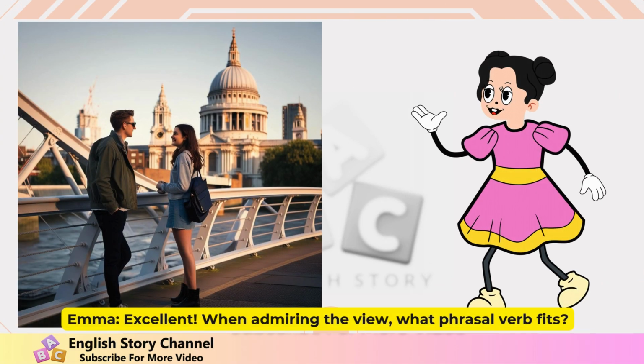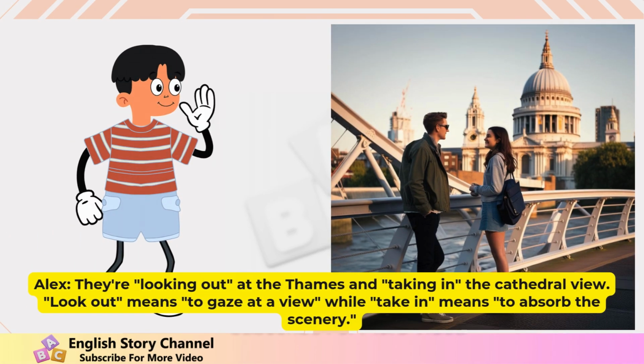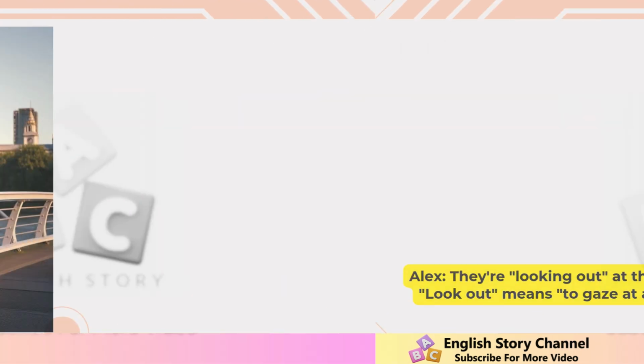Excellent. When admiring the view, what phrasal verb fits? They're looking out at the Thames and taking in the cathedral view. Look out means to gaze at a view, while take in means to absorb the scenery.